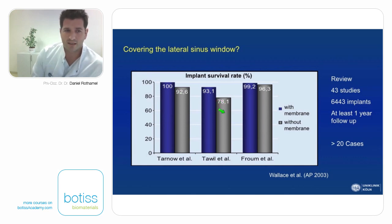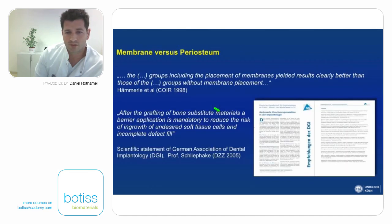But one very interesting thing is that in most of the studies that are published using a prospective, randomized, controlled design, when we use a membrane to cover the lateral sinus window, the implant survival rate and also the bone outcome is significantly better than not using the membrane. So therefore, it's recommended today to use a membrane also on the lateral window approach.